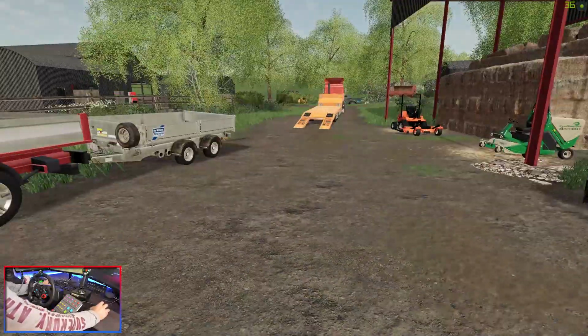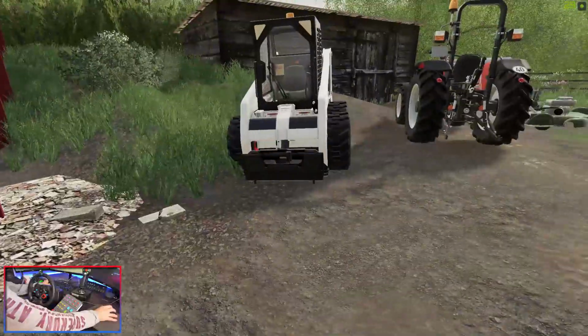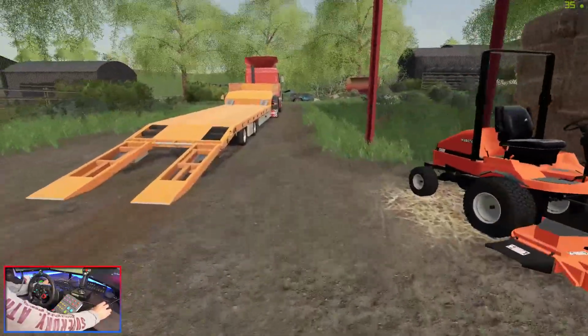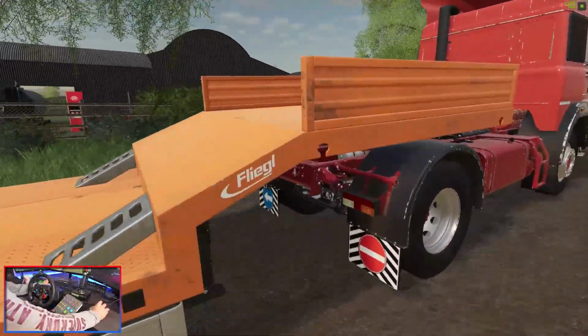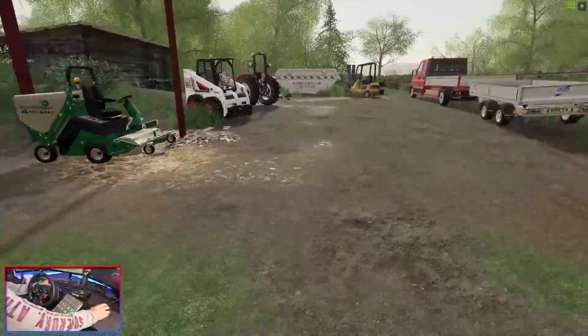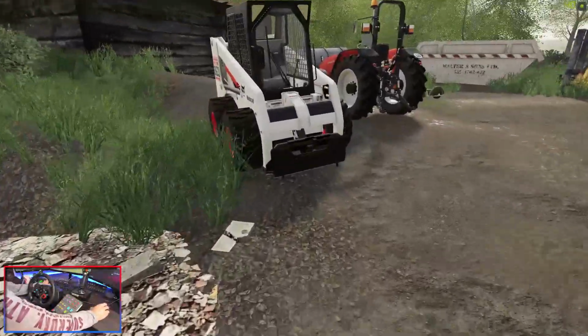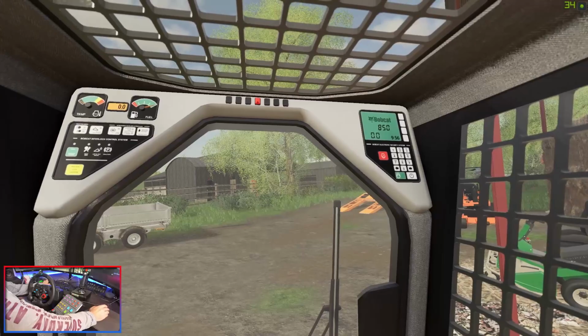Right, so I think we should start loading things up, shall we? So, looking at the trailer here, the Bobcat might be the best one for this. I wonder if I can get the Bobcat up on the front here. I reckon we can, you know. That will also give us a lot of weight on the fifth wheel, which means we won't start, what's it called, slithering down the road. So yeah, let's jump into the Bobcat. Right, let's get it turned on here.